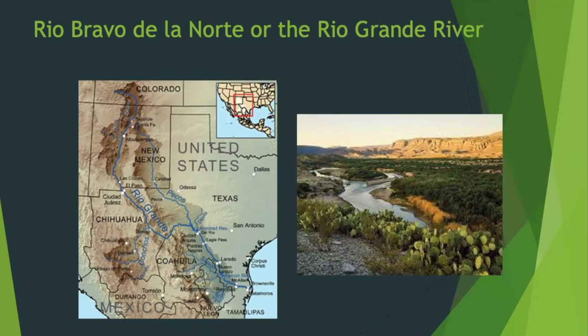Rising as a clear snow-fed mountain stream more than 12,000 feet, that's 3,700 meters, above sea level in the Rocky Mountains, the Rio Grande descends across steeps and deserts, watering rich agricultural regions as it flows on its way to the Gulf of Mexico. The total length of the river is about 1,900 miles.